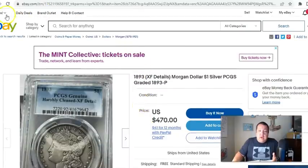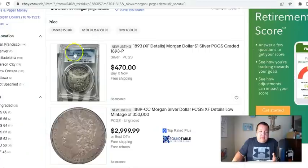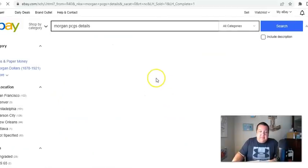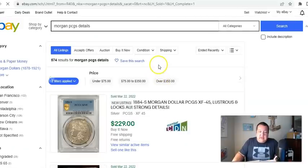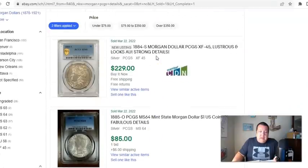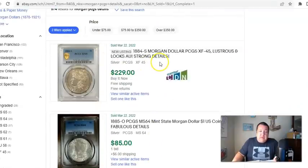All right, so what I wanted to do is go and see some sold listings. So we're going to go down here and click this, and we're going to take a look at sold listings on a few coins. Obviously, people use the words strong details and stuff like that in their listings, while the coin is straight graded. All right, so keep that in mind.